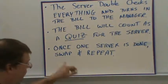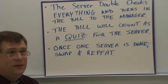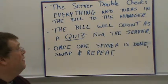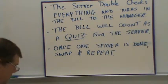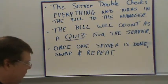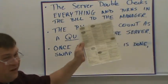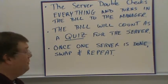Once the one server is done, you're going to swap jobs so another person becomes a server and repeat. Now, please remember that the tax is 6%. That's what we're going to be working with, 6% tax, and $1.99 for all drinks. It's not on the menu, so you got to remember that, $1.99 for all drinks. And that's it.